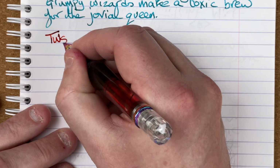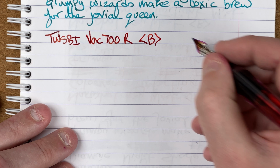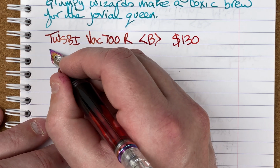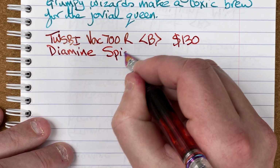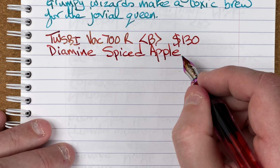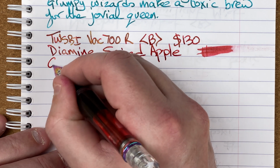So we've got here a TWSBI VAC 700R. Again, it's a broad nib. When I bought this, it was 130 Australian dollars. I believe it's more than that now. The ink by Diamine, and it's Spiced Apple. This ink was part of the 2022 Inkvent series, and I will be honest with you, it was my number one favourite ink from the whole of the 2022 Inkvent. Let's just test for the wetness, and then I'll write a sentence.